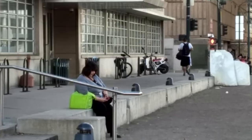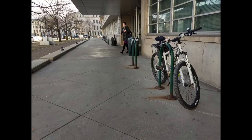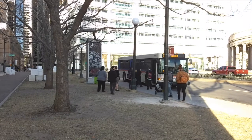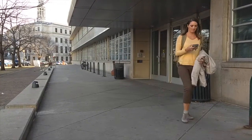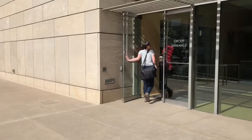Both spaces feature ledges which serve as a place for people to rest. Both provide bicycle parking, and MacIntosh Plaza also features a bus stop. And both buildings have entrances along the neighboring public spaces.